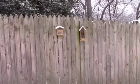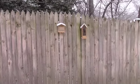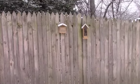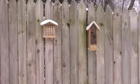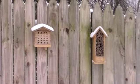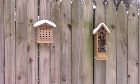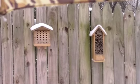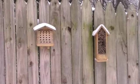Even though it's not mason bee season, I still have these up on the fence. I keep them up year-round, and they're just a little charming look there. Let me zoom in for you. So those are basically pollinator houses, and they just look so cute hanging up on the fence. I like to have those, and I like to have bird houses hanging up all around the garden.